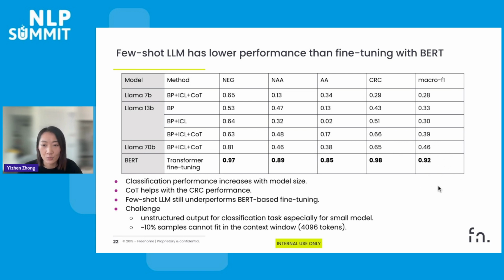Some other challenges we encountered here include additional effort needed to process the model output for the classification task, especially for the small model. And we found around 10% of the samples cannot fit the context window. So even though LLM-based few-shot learning sounds attractive, fine-tuning for LLM is still needed for this complex phenotyping task.